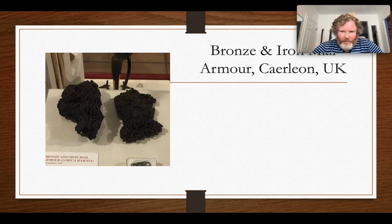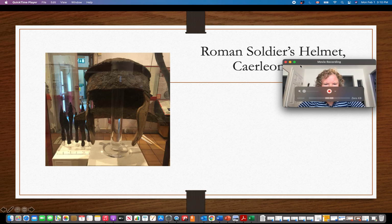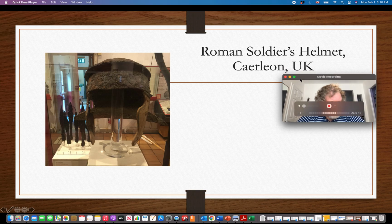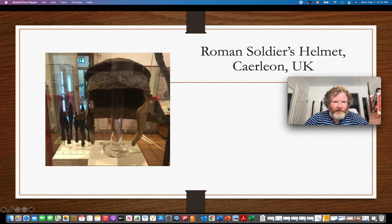Here's some more armor. This case is from Wales, down in the south, not far from Cardiff, Caerleon, which is an important site too, where they found some armor, as you see here, a piece of bronze armor, lorica hamata. Okay, maybe a bit more like this to some degree. But they've also found a helmet, and I'll scroll this down, which is not unlike our Playmobil dudes who have the neck pieces. You can see here, okay, and the ridge on the helmet. There are a lot of helmet types.